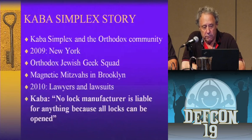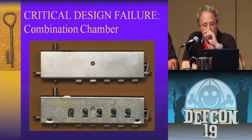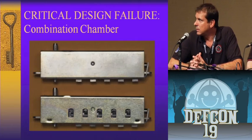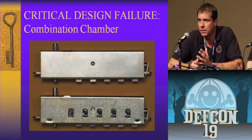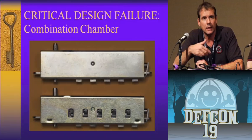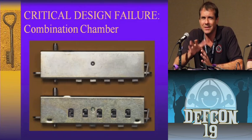This is the combination chamber that actually controls the programming when you push the buttons. You can push one button, two buttons at a time, up to five buttons. You can use combinations of the numbers 1 through 5. You cannot repeat numbers, but you can use a combination of two numbers at once, like 2 and 4, and then 1.